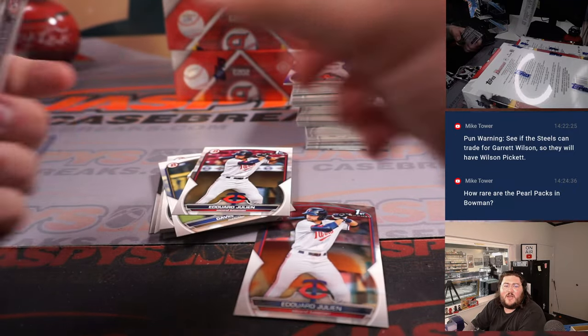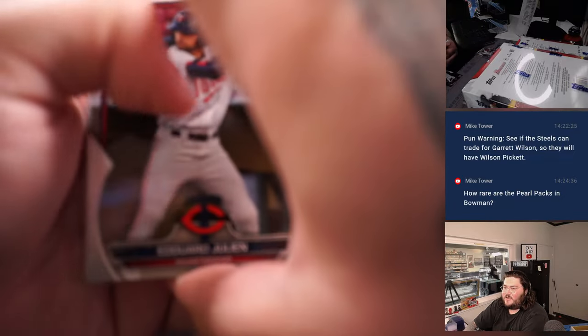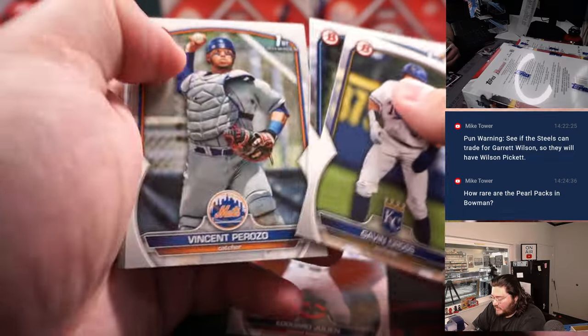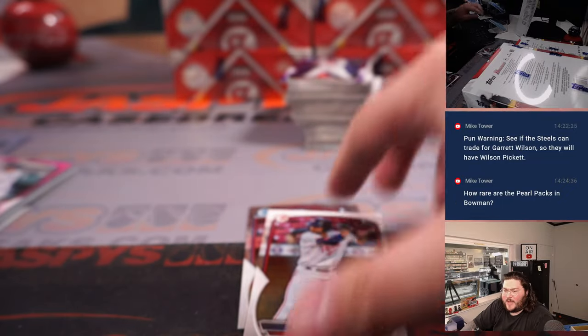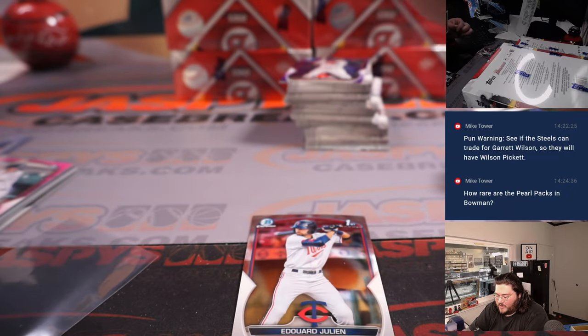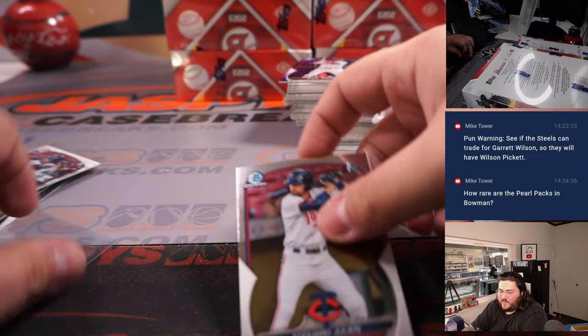Pearl packs, I don't even think I know what a pearl pack is. I know that Joe pulled one of those hidden gems the other day. Never seen any of those. I don't think I know what you're talking about, Pearl Pack. The Edward Julians, by the way, going to the Twins and Kevin.